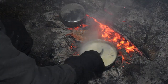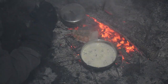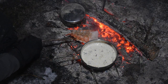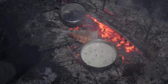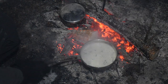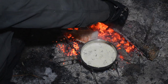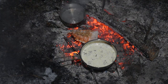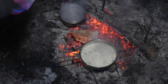Okay. So good. Make sure this is okay. It's not sticking. Put some more coals under here. This is boiling. Oh yeah. Okay. Time to add the pasta in. Linguine noodles. Going in the pot.